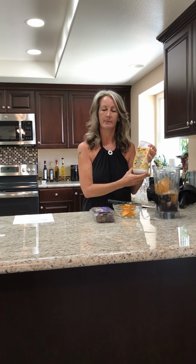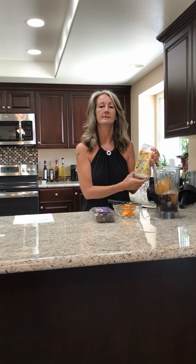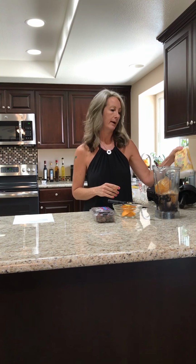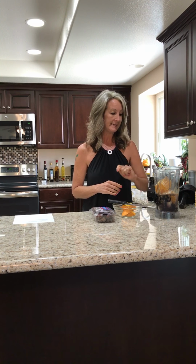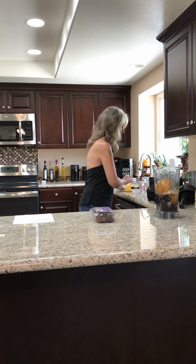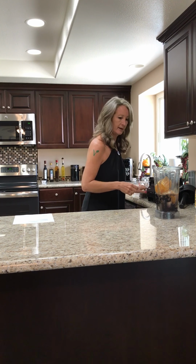Loaded with omega-3s. I think it's the highest concentration of omega-3s in anything. And it has lignans. Lignans are a phytochemical that protects us from cancer. There are some really impressive studies on protecting us from cancer from those lignans. So flaxseed, recommended 1 tablespoon every day. You can add it to your smoothie. You can sprinkle it on your salad. Any way you can get flaxseed into your diet every day.